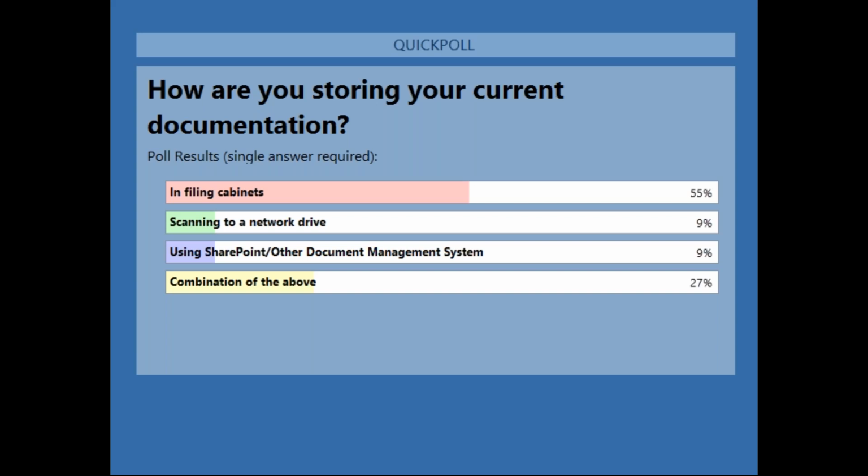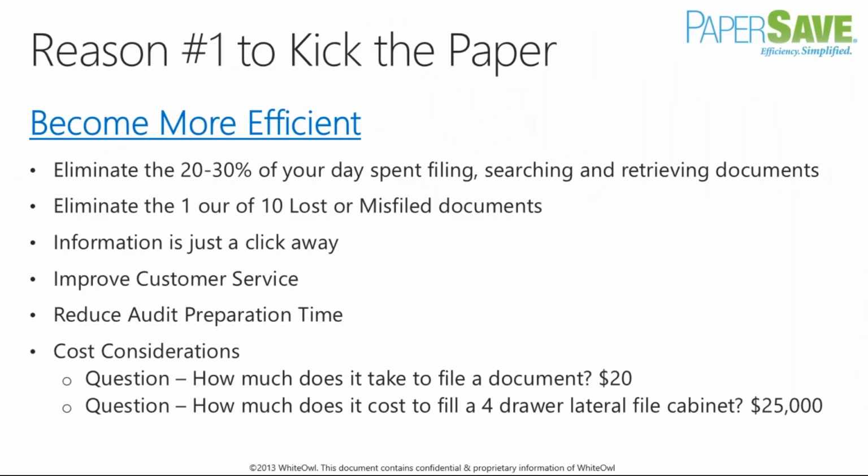Very interesting. With the digital world, obviously we want to make use of what we're able to do within the world of capturing documents and storing them. But we really do need to think about kicking that paper habit, right? So you should see my screen change now. And I'm going to talk about the top 3 reasons for kicking the paper habit.